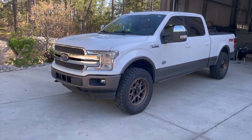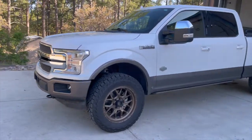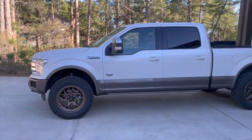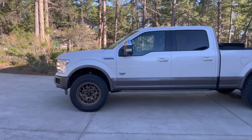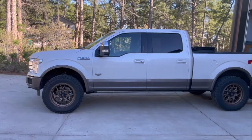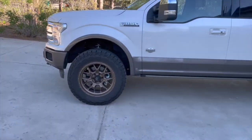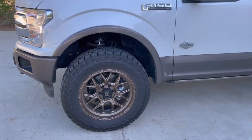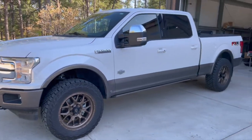This one is a 2019 F150, a 3.5 liter. You kind of followed my stuff before. I had a 2019 a few years ago, maybe it was a year ago, it wasn't that long ago. It had the same wheels, some Fuel Bronze wheels. Last time I did the Ridge Grapplers, this time I did the Recon Grapplers at 35 to kind of get a feel for them.